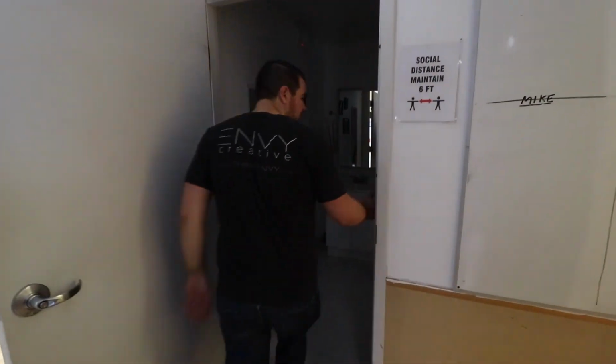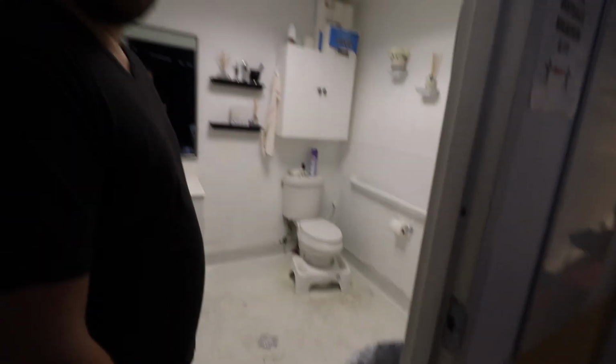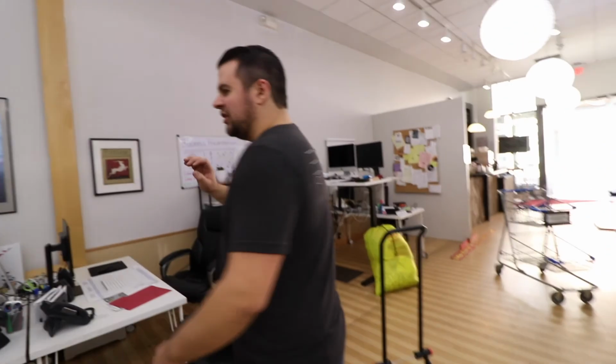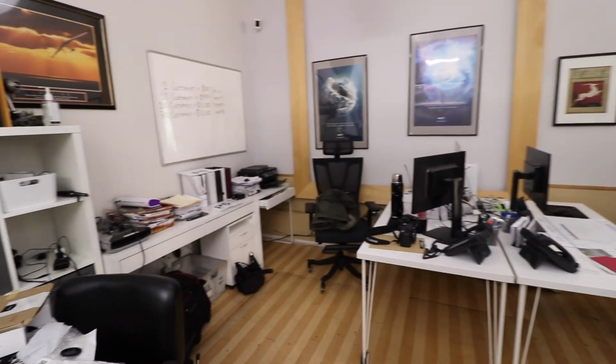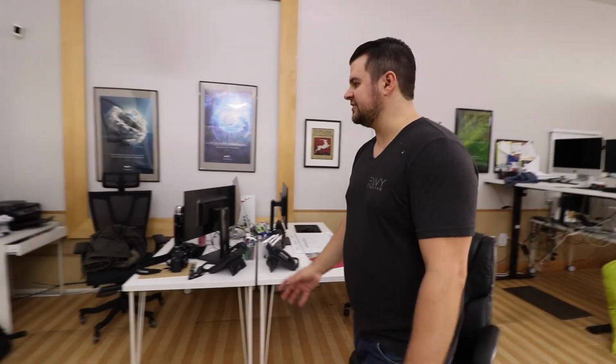Bathrooms in here, nothing too special. We tried to make it as homey looking bathroom as possible so that we can shoot in there. So over here we have our office set. This is also our actual offices, so all the computers work. These are our normal offices for our desks.